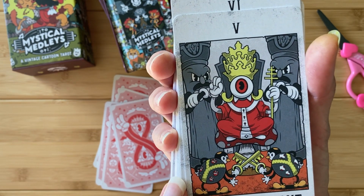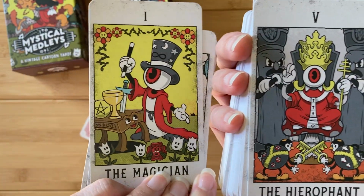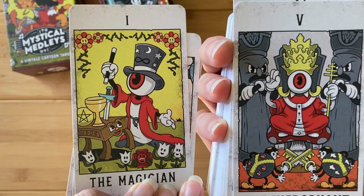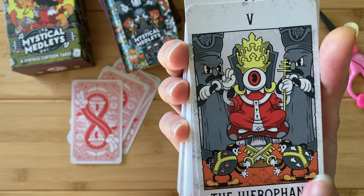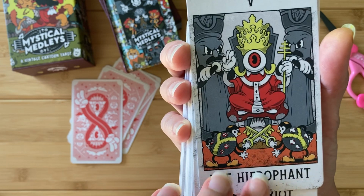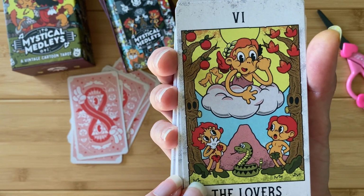That is quite a Hierophant, I must say. Did the Magician turn into the Hierophant, or is it just an eyeball theme here? But I have the little ladybug disciples there with the keys. You see how there's a similarity here? I appreciate that. We got the Lovers here.